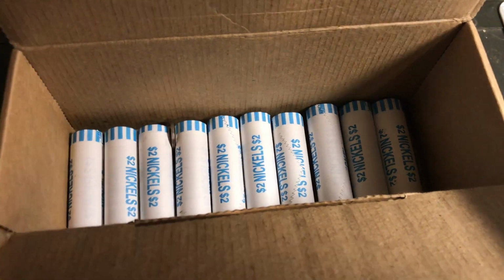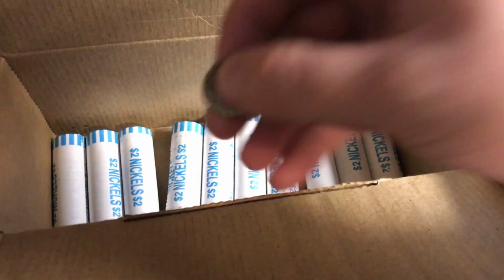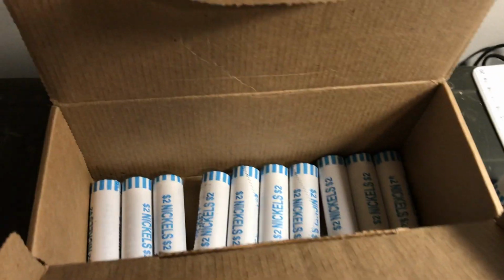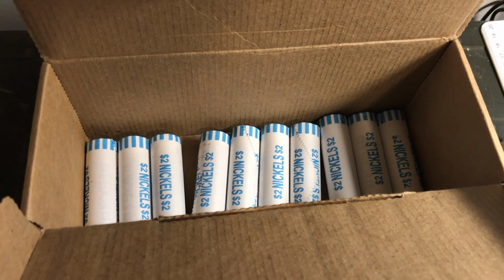Guys, I was just checking this box for enders, and right here is a loose nickel. I don't know if that's an extra nickel or what, but I'll take it. 2016 extra nickel, that's what I'm going to say. I haven't checked all the enders yet, but once I do, I'll show you if we find anything.